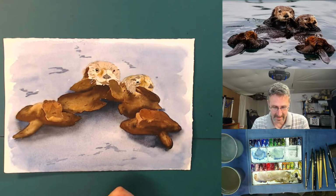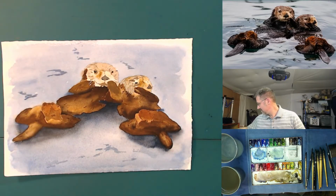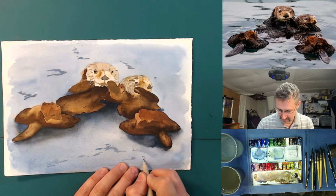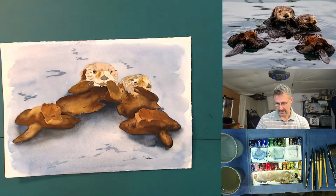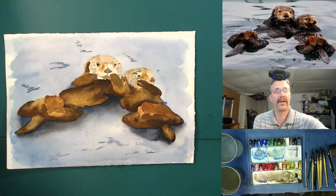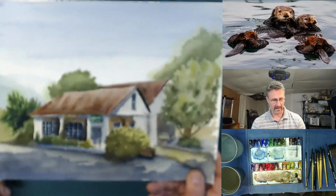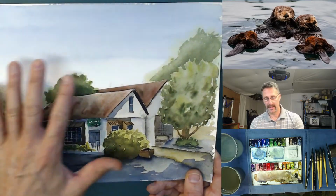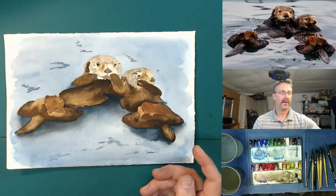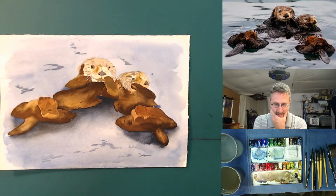I kind of like these guys laying in the water. Like I don't do a lot of animals. And I'm trying to do this a little differently than I would normally do my paintings. This one I did yesterday over on Twitch, and you can see this is in a much different style than I would normally do, and I really enjoyed this. I thought this was a nice painting, and I'm going to try to do some more in that style.